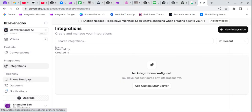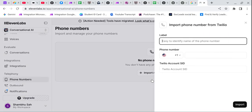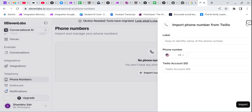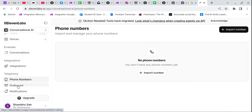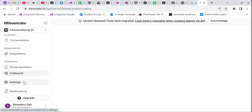Here is the phone number that we need to buy when our prospect calls. I think we need to import our phone number, so we need a Twilio account. I have a Twilio account. When you create a Twilio account, you get a $15 credit, and this is the Twilio account SID. You can easily grab that. If you have a problem connecting any phone number, just comment in the video, and I can make a whole video to explain that topic.